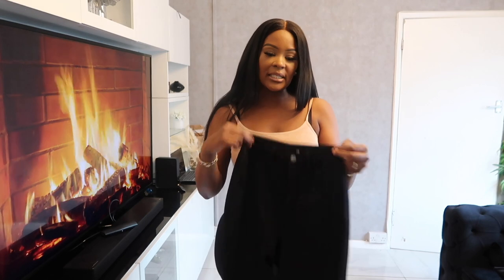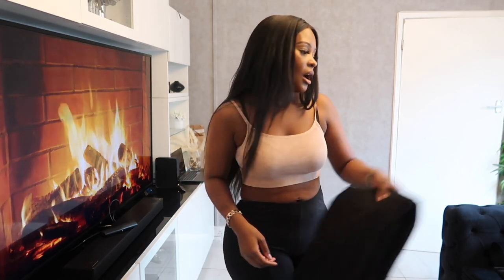And now that I'm back doing my hauls again, I want to change my wardrobe. I want to change stuff around. I feel like since having the baby, my style has changed a little bit. So I'm definitely going to try and get rid of a lot of these outfits.